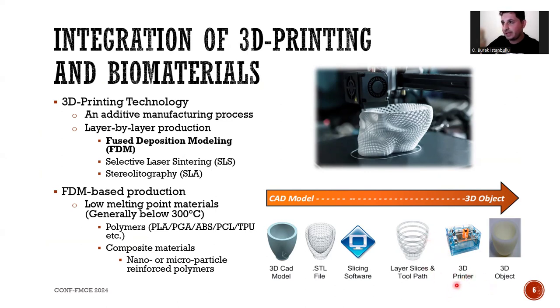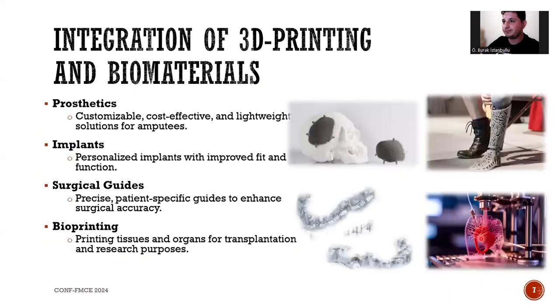The 3D printer executes the instructions from the slicing software, extruding material through the nozzle. The final product is a three-dimensional object that accurately replicates the digital 3D CAD model, ready for use in medical applications.